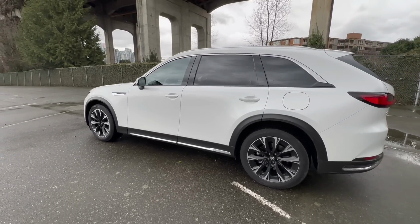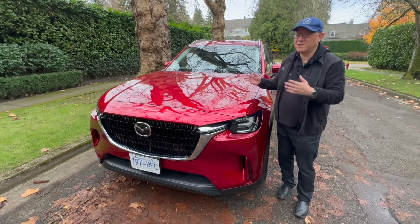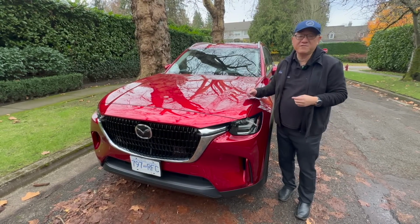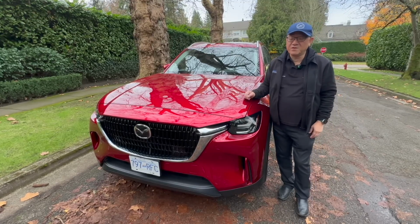But yes, if you want to keep it for a very long time and you don't want to have to deal with the hassle of taking the engine off in the event that the timing chain has to be replaced, then yes, it's something to think about. Anyway, that's my conclusion for the Mazda CX-90.